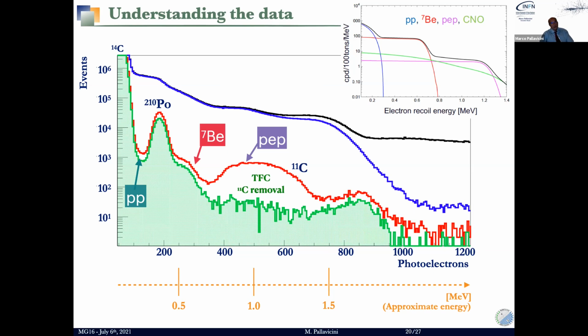Again, there is absolutely no time to go into the details, but the PP measurement is based on the very careful understanding of the spectrum in the so-called valley, which is the region between the polonium peak and the carbon-14 tail. Pile-up of carbon-14 was a key issue to be understood very carefully and to be very carefully simulated and modeled. And finally, we could extract the PP counts from them.